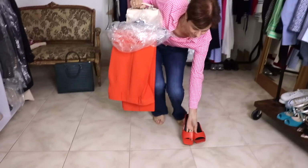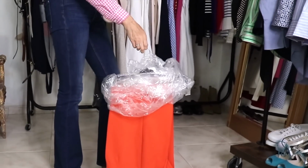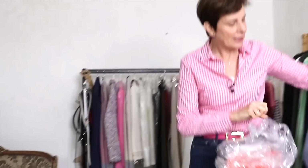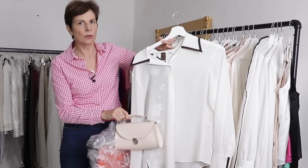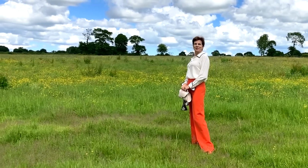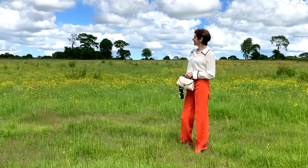Oh! Aha! Thank you, Team Marianne Lecoeur. Look at these. Orange trousers with the orange shoes, with a poppy bag. And that shirt. Oh, we may have a winner here. So here is the final outfit that I have chosen to wear for a Vendonneur party.